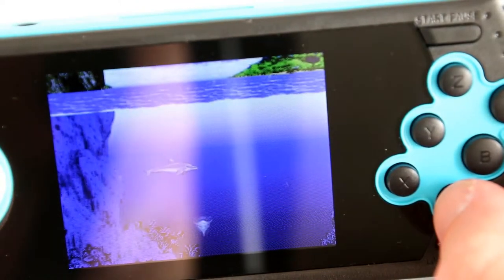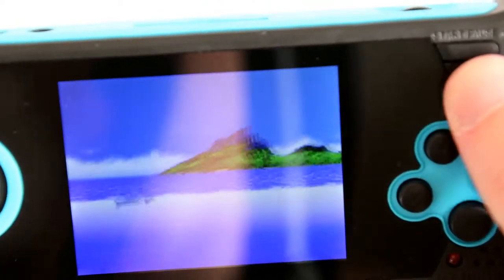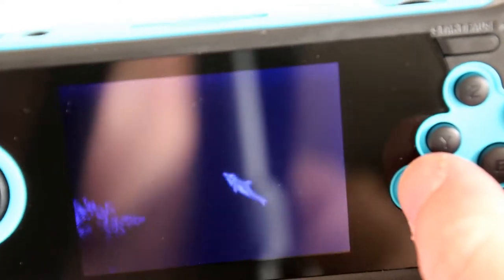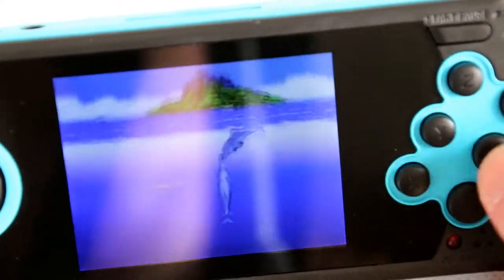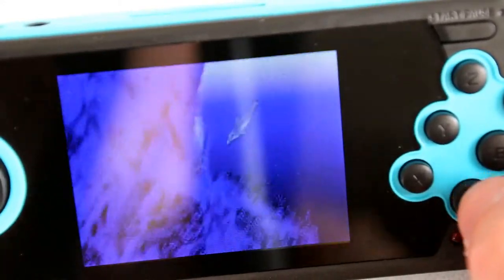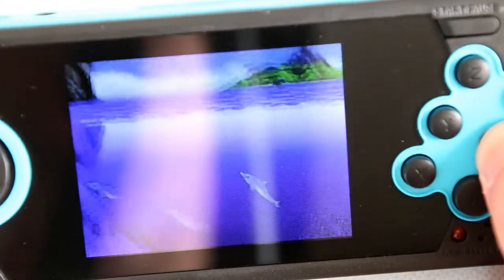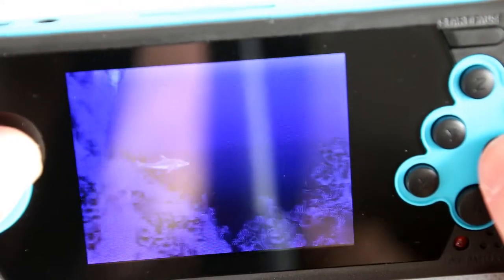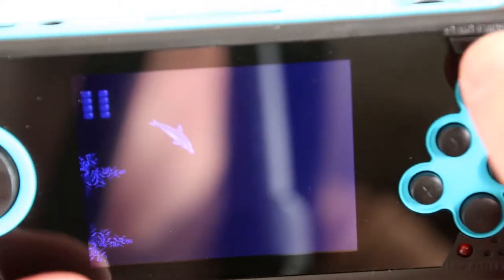Yay, first level, even. Right, you have to go down, and then up, and do nothing. What about the controls again? Never really figured out what this game was all about. This is all I really did on the original one. I just sort of swam about a bit. At least I can jump now. I don't get that game, to be honest.